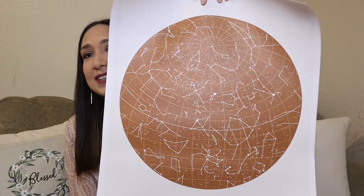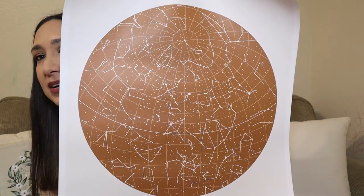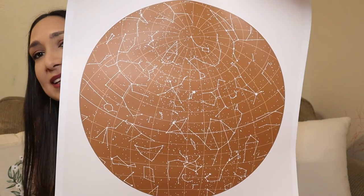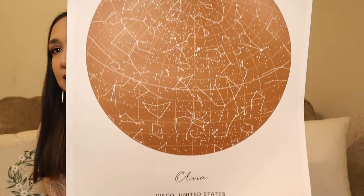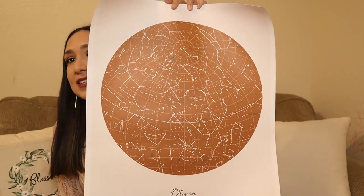I love it. If you can see it well, the star map. This is the constellation, how the sky looked the day Olivia was born. So cute. I chose this color. It says Olivia on the corner. I love it so much. And also you can choose a frame or a hanger, as I did.